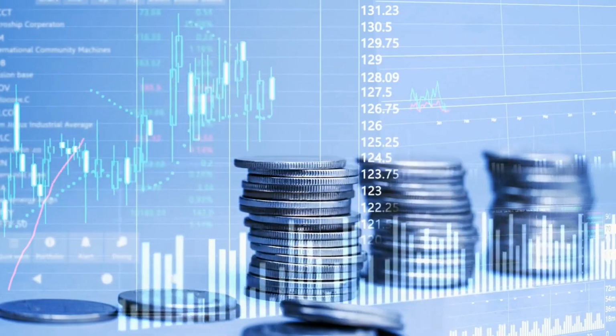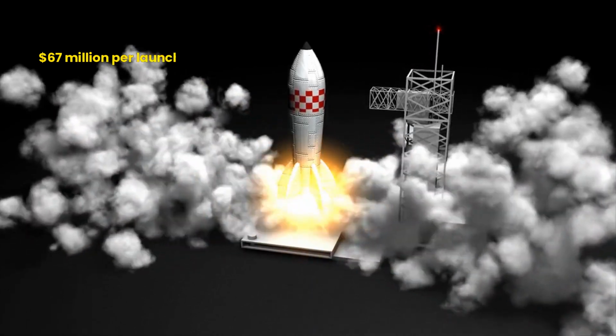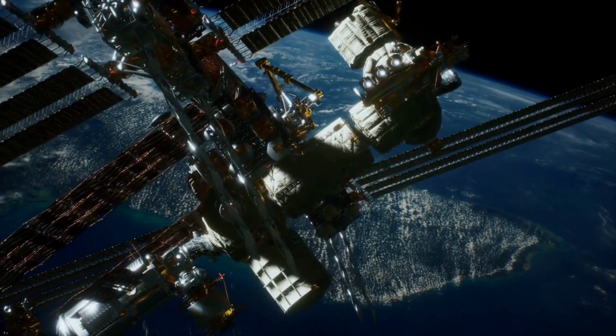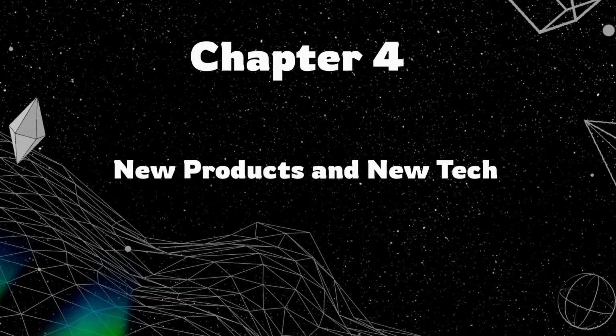The Falcon 9 has an estimated per-launch price tag of around $67 million. A significant portion of this cost comes from the first stage, which houses the engines and fuel tanks. By recovering and reusing the first stage, the cost reduction opens the door for more frequent space missions and greater accessibility for commercial and scientific payloads.